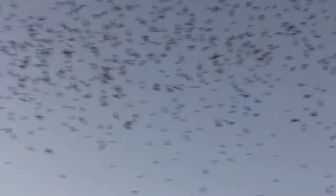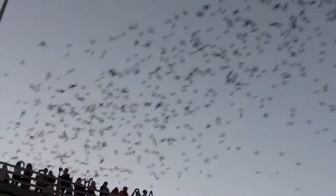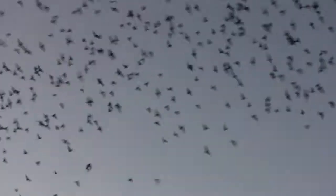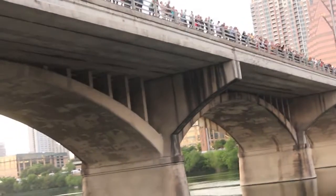Just look at that. Isn't that just absolutely amazing? And it just goes on and on and on. And just keep in mind that these are new bats that are emerging. They are not just flying around in a circle. As you will see later on from the top, they actually fly out and they leave. So these are all new bats, constantly emerging from their roost underneath the bridge.